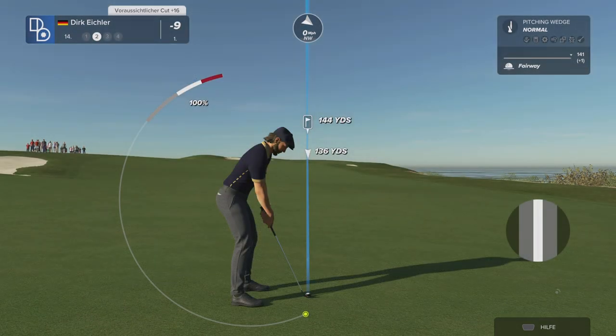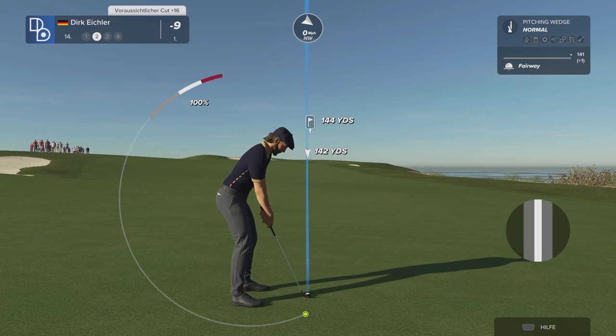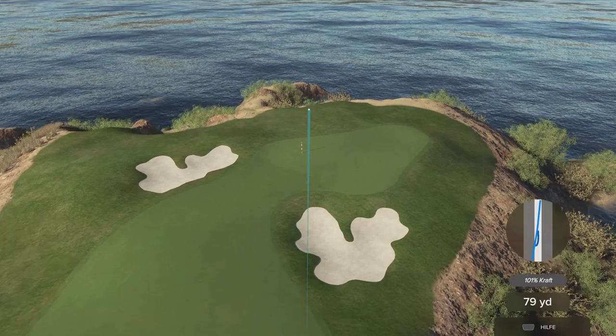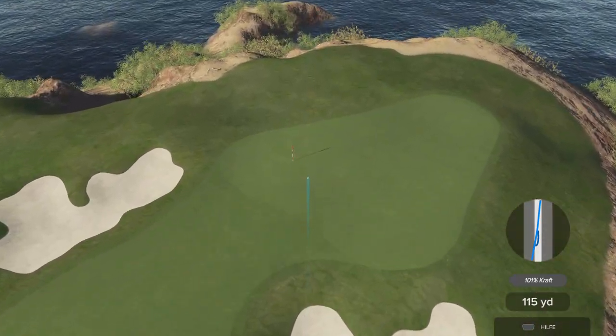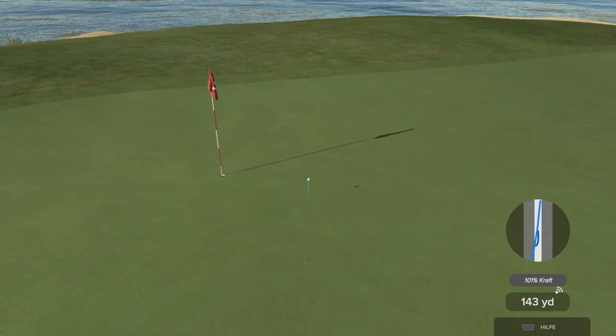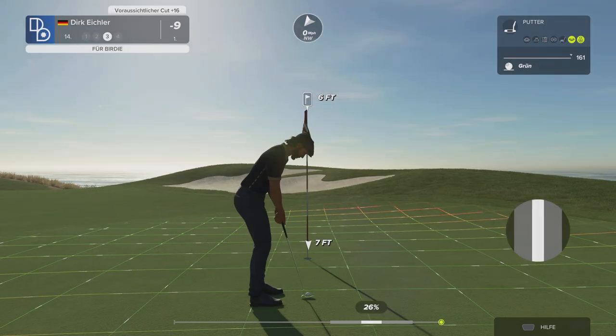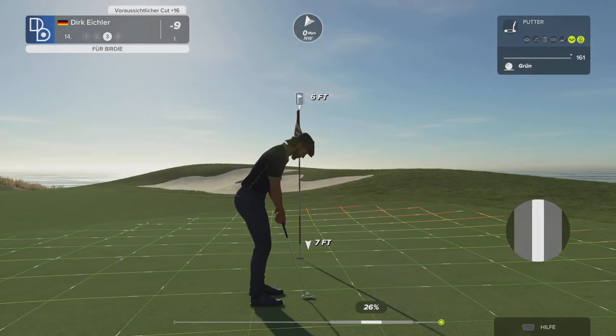Yeah, you hit a beauty, didn't you? What kind of shot are they facing here, Henny? He's got, I'd say a solid 145 here. Yeah, good safe shot, this one. That should find the surface. That's a wonderful shot here at the 14th and sets up a chance for birdie.